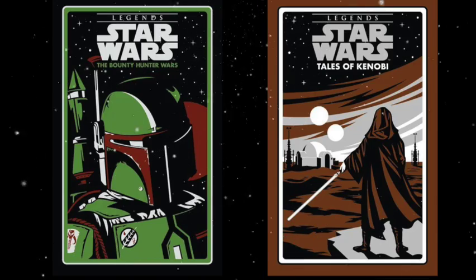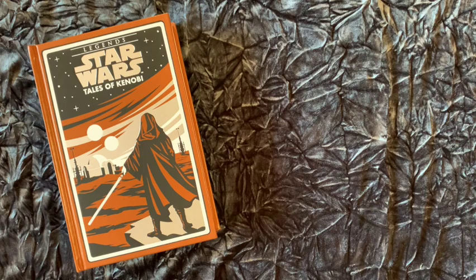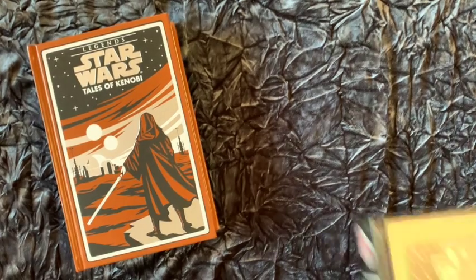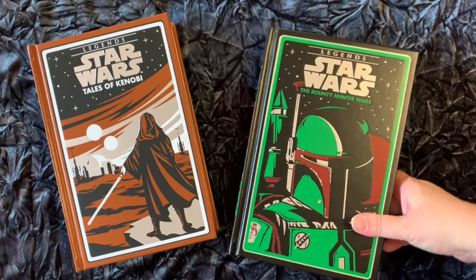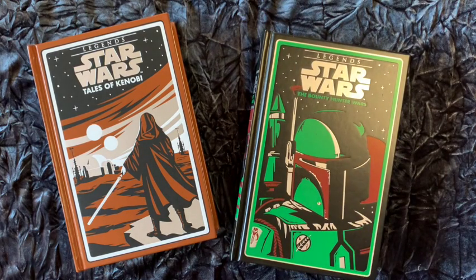Barnes & Noble have been going a little bit slowly on their leather-bound collector editions, but they did bring out 2 Star Wars omnibuses this year, The Bounty Hunter Wars and Tales of Kenobi. These are big omnibus collections. The internals are kind of thin paper, so they're not super easy to read, but the real attraction are the gorgeous cover designs, which are super striking on the shelf, and they did replace, in my case, a bunch of beat-up paperbacks.